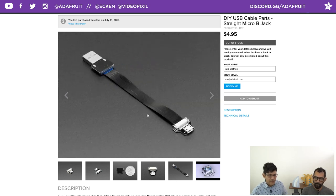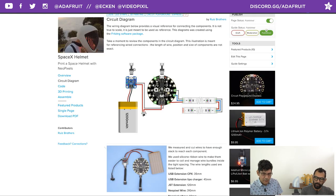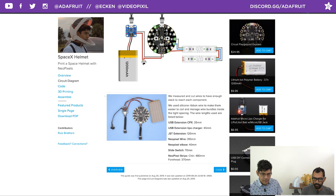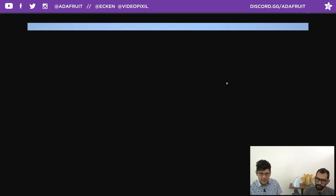They get pretty small. They're meant for drones and stuff, for drone monitors. So there you go, we got those options as well. But we're going to build our own cable. The ribbon cable. This is what the circuit diagram looks like after you've actually built it. Which looks great.